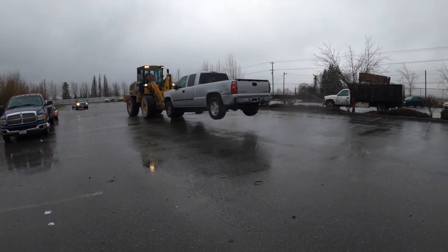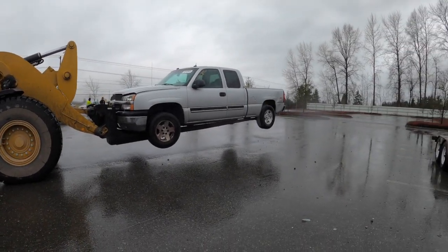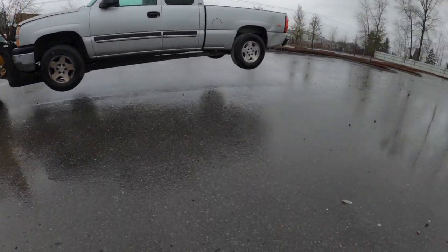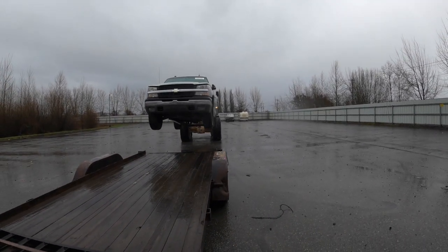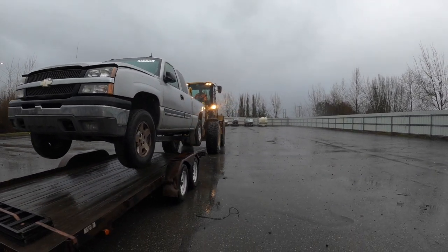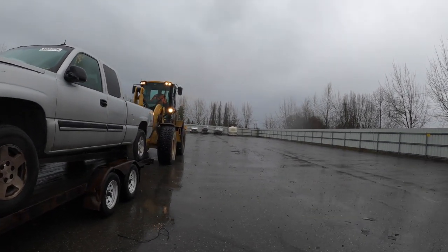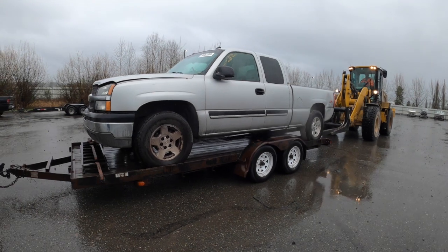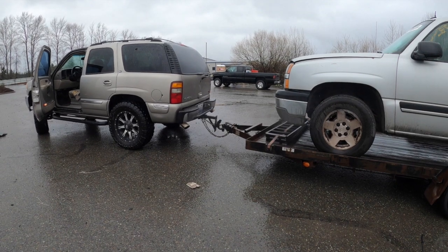Woo-wee. So that's our first look at it. You want me to pull forward a little bit more? Okay, definitely. Woo-wee. Here she comes, guys. Pretty good. That's probably good. Alright, guys. So there she is. Probably gonna have to push her back just a hair, but man, that one's sagging the truck quite a bit.